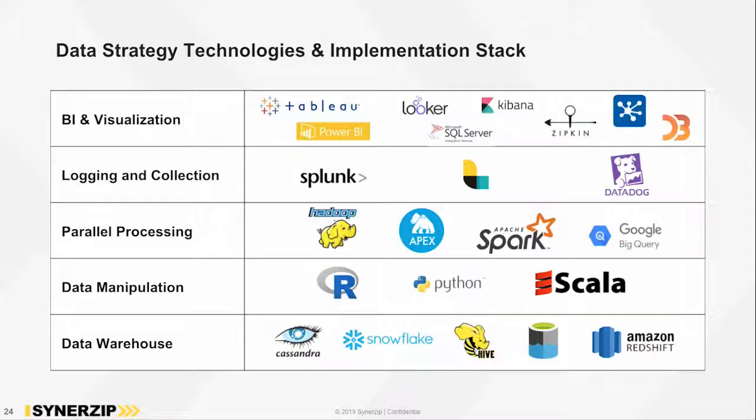Data is also important because you can't do machine learning without data, and also visualizing the data and making good looking reports is important. So we use Looker and Tableau extensively. Kibana is being used for logging data and traceability. Zipkin is also used for a similar purpose. And of course, there are traditional tools like Power BI and SSRS, SSIS, which are reporting and integration tools.